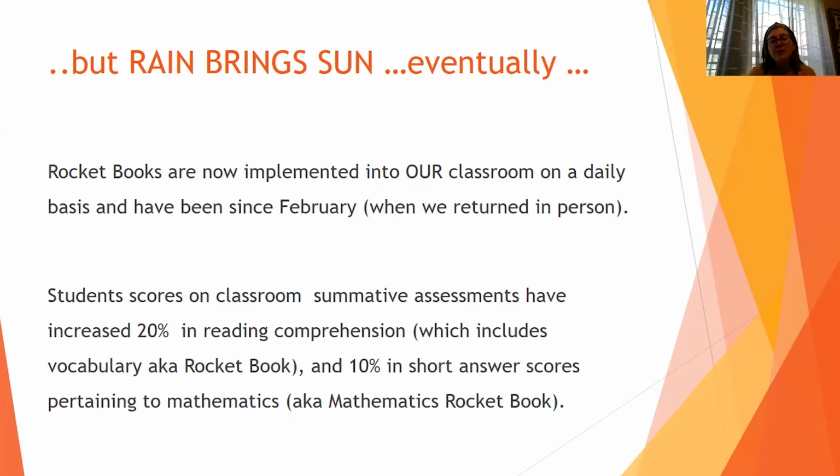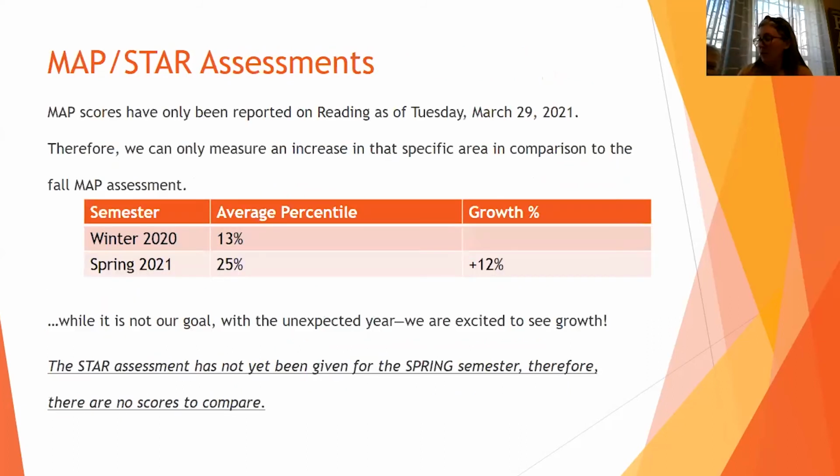Okay, and then a 10% increase in short answer scores pertaining to mathematics, which, of course, again, we have a math Rocket Book where we go in daily and we do our journals, we do our short answer practice. So I feel like that is a big increase from where we were when we first started to now. In person, again, let me stress this. We've only been in person consistently since February, and we're just now in the first day of April. So not even a full month, because, you know, February had bad weather. So I'm really proud of them.